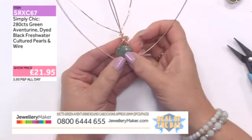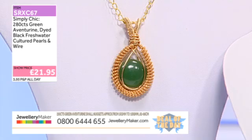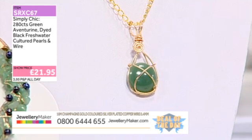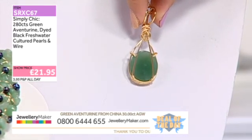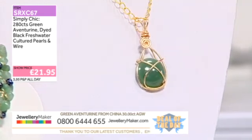So at this point, if you wanted to do the other design that I've got on here, this side, the other side, there, that is where you would take your wires across and literally just hook them around those little side pieces. So that is how you would finish that one off, and then you just do anything you like with the bail. It's entirely up to you.